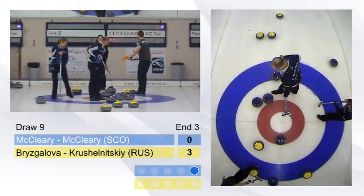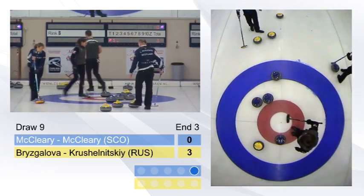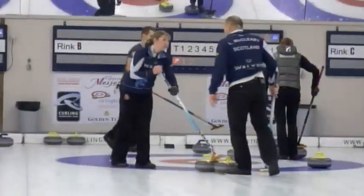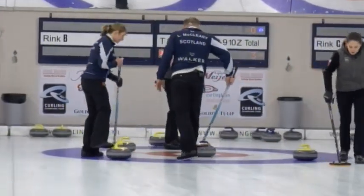And Switzerland, Scotland. Nice step here by Scotland. Making the 3 high, the points. Nice draw. They're back in the game. Really nice angle. Well, the line is probably good. The weight is probably a bit heavy. After 3 ends of play, we're all tied up now at 3-3.